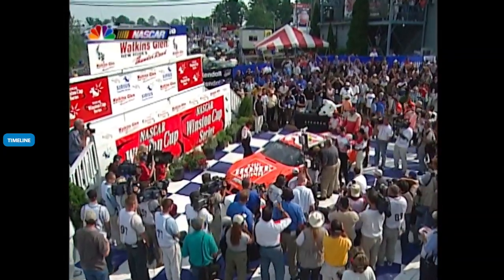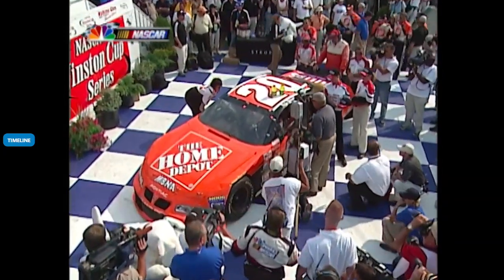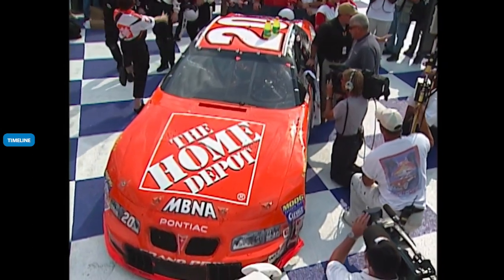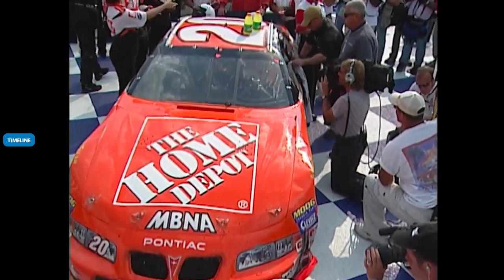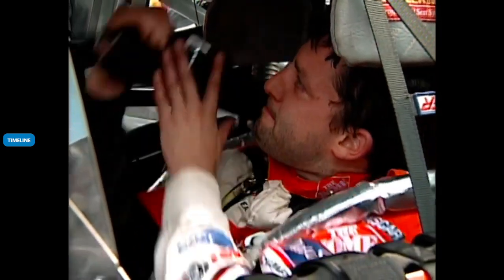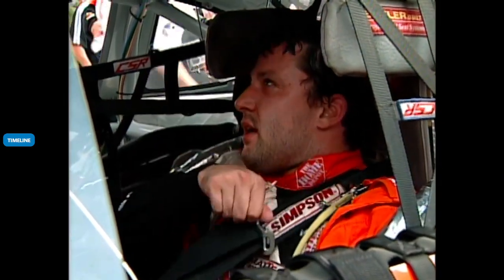Tony Stewart has gone to victory lane today. The Pontiac wide track team congratulating Tony Stewart in the number 20 Pontiac Grand Prix on his victory today. Pass it on. Pontiac's in victory lane. All right, Stewart is ready for his interview, I think.